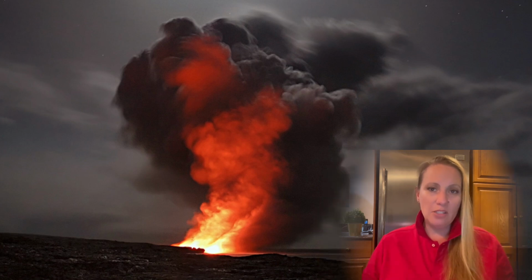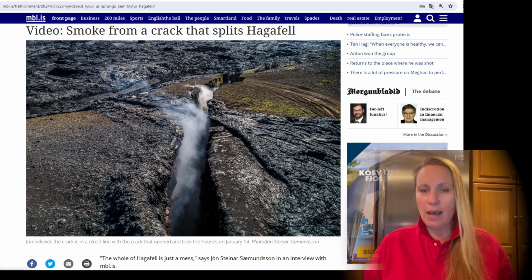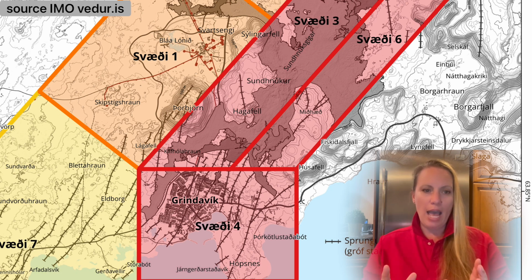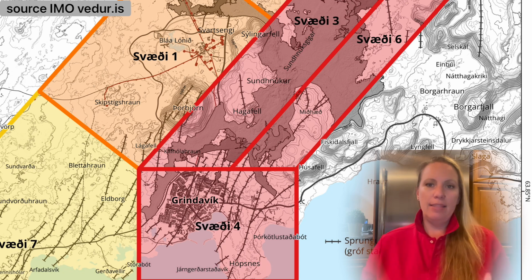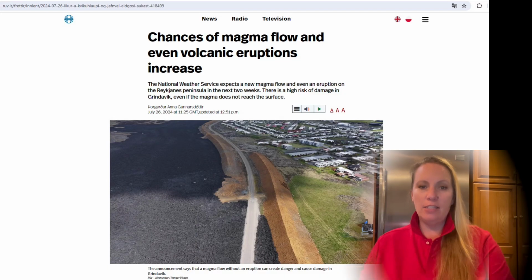In the last few days already, this crack that we're seeing here at Hagafell has gotten wider and longer significantly. So that's why some are estimating that this opening of that crack could be connected to a magma intrusion, and that would increase the probability of an eruption. And that's why the Icelandic Meteorological Office, you see here the Icelandic television station and newspaper, they're also reporting that the chances of a magma flow and even volcanic eruptions for Grindavík are increasing in the next 2 weeks.